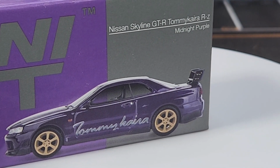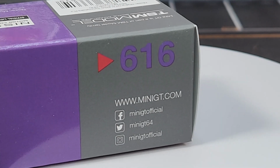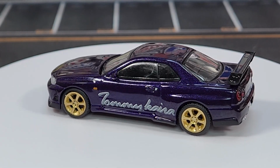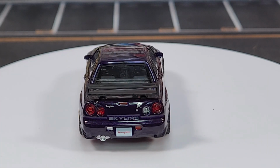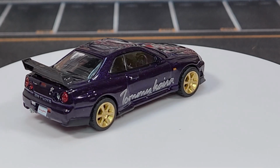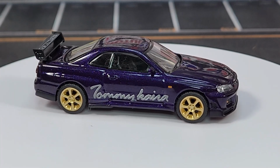All right, next one up. Some Tommykaira love for the R34. This one in midnight purple, although the midnight purple is not quite as fancy as you might think. Number 616. I think this might be my favorite version of the Tommykaira, because I just like the purple. It's a little bit different midnight purple than I think most people are accustomed to when it comes to the Skylines. Just a little bit.